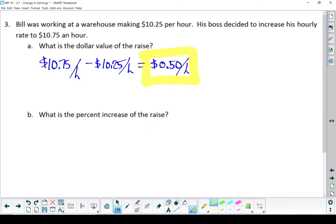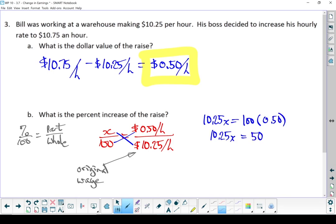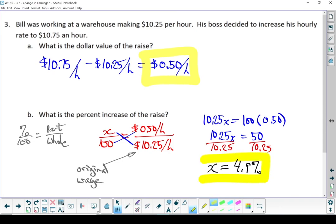So what percent increase is that raise? It's a percent question, so back to our proportion. Now this is an important note. The percent increase is not based on what his new wage is. It's based upon what his original wage was. So the whole is the original wage. Let's swap out that percent for an X, because that's what I'm trying to solve for, and then cross multiply. Divide both sides by 10.25. Bill got a 4.9% raise.